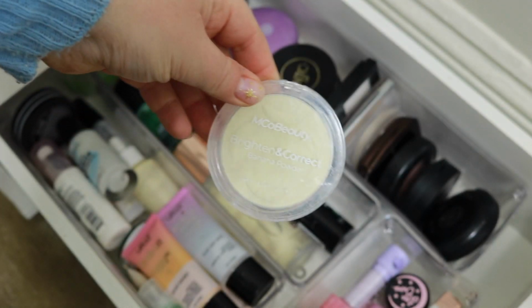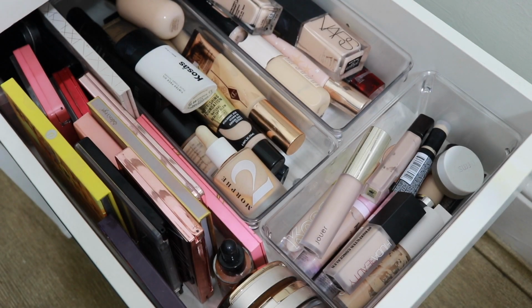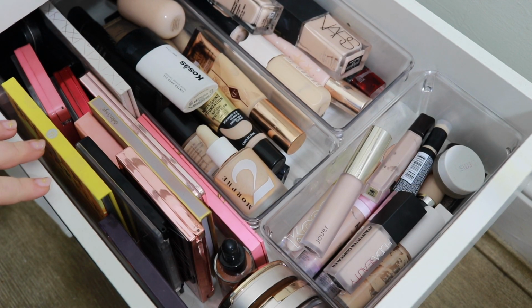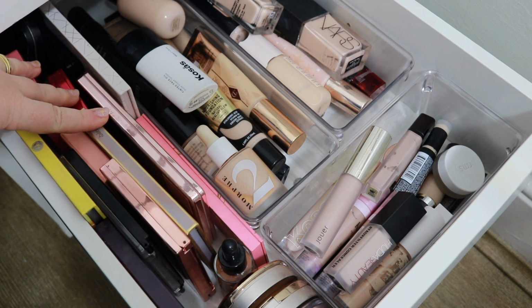Maybe we'll go Emco Beauty Brighten and Correct. I love this one. It's properly brightening. Okay, so here we have foundation, concealer, and face palettes. Let's actually start with a face palette today.